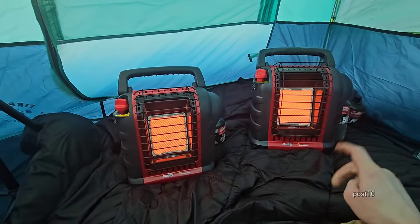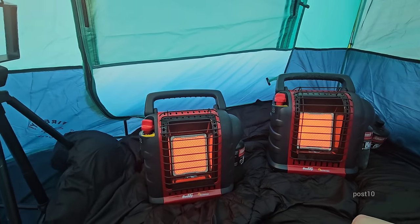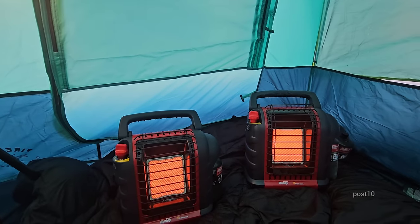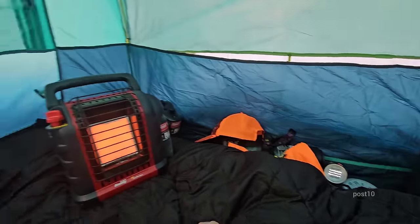So, as soon as I shut these off, I'm going to throw everything outside, try to clean up the inside of the tent before I even leave, and that'll make things a lot easier. And hopefully while I'm making breakfast, I can collapse the tent and get the tent squared away. I had a good night's sleep in here.